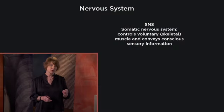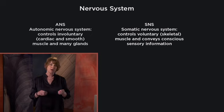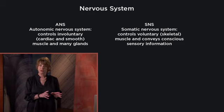So that's a concise summary of the two major anatomical subdivisions of the nervous system, the central nervous system and peripheral nervous system. We should also address something about the physiological subdivisions of the nervous system. One subdivision is referred to as the somatic nervous system, abbreviated SNS. It controls voluntary skeletal muscles and conveys most of our conscious sensations to the brain. The other physiological subdivision is the autonomic nervous system, or ANS. That controls involuntary cardiac and smooth muscle, as well as many glands of the body. Our focus will be on the somatic nervous system.